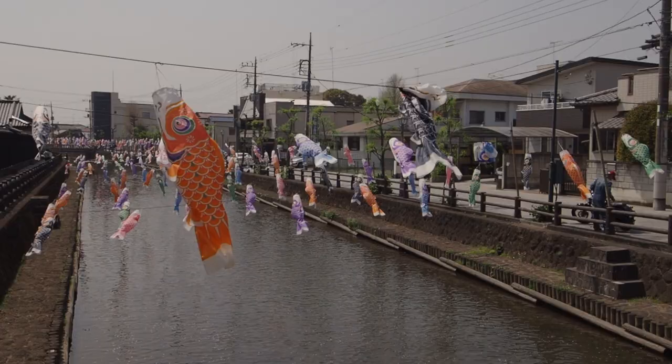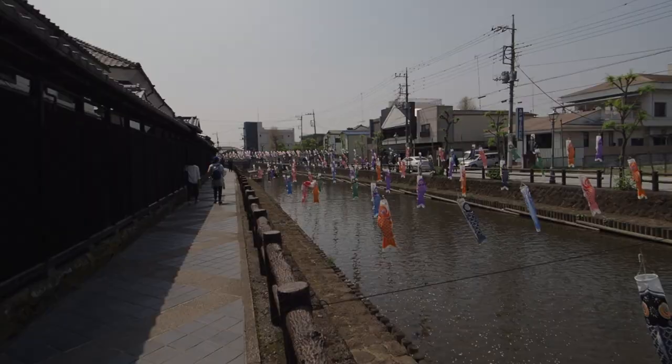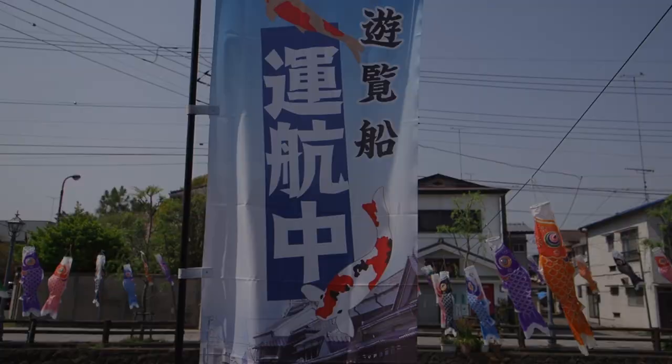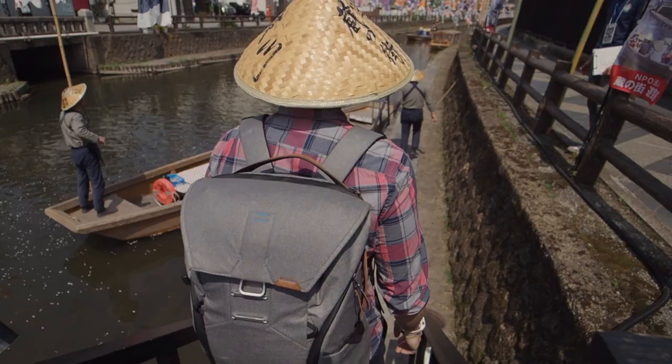We said our goodbyes and we head over to Izuma River, and this is what caught me by surprise. I didn't expect to see all of these carp streamers here. Ready for our boat cruise? It reminds me of Venice in some ways. And we're going to be going around the river here, which is filled with carp.